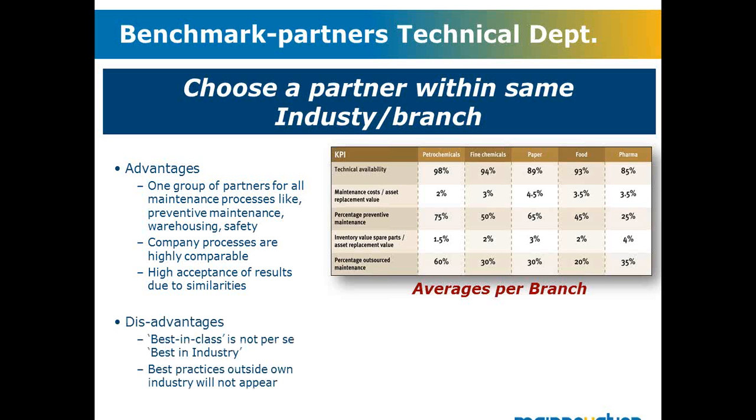Of course, there are some disadvantages of only benchmarking in your industry, in your branch. What you say is best in class is not per se best in industry, and best practices outside the industry will not appear. Some examples of that is RCM, reliability-centered maintenance. Well, that was founded in the airline industry, but now it's common practice, I think, in every maintenance organization, and it will help to improve their preventive maintenance. Another example is TPM. It's from the automotive industry, but now also applicable in paper, food, and also fine chemical. Companies are using TPM or TPM-like methods.